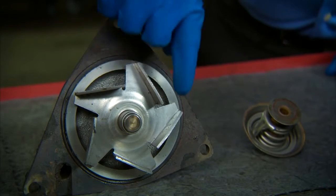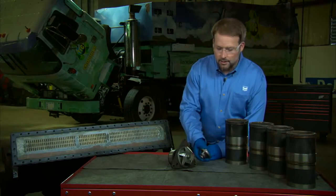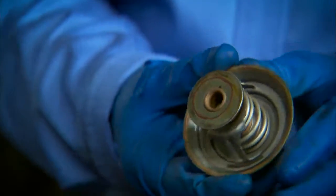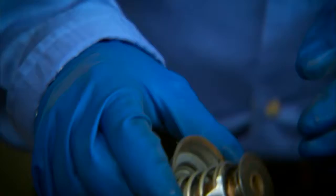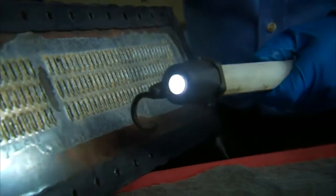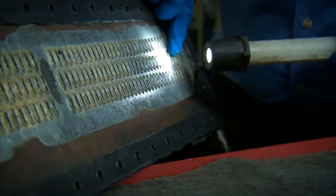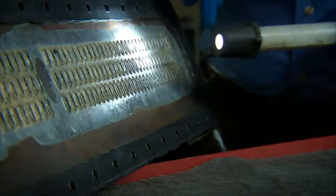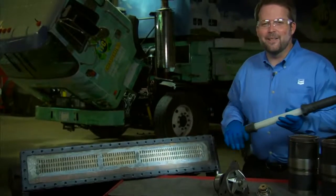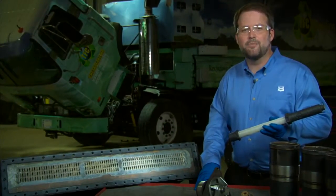No wear on the vanes, no deposits forming on the vanes or on the shaft. The thermostat is also free of debris and any deposit formation and operating as intended. We'll also look at the inside of the radiator passages. They're free from deposit, allowing coolant to freely flow and allow heat exchange to be conducted most efficiently. Dello Extended Life Coolant is providing excellent protection to this engine and its components.